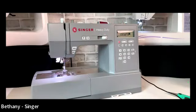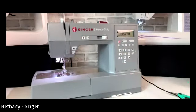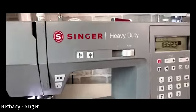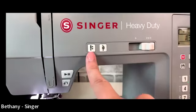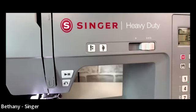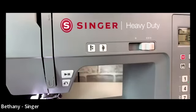Okay, so if we don't have any questions about speed control, we're going to dive into a couple of these other little features on here. First one we're going to talk about is this one right here. This one is on 3 of the machines out of the 4 that I have today. So this one is a needle up down button, and you're probably going, okay, well, I can make the needle go up and down. I can turn the hand.